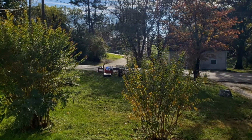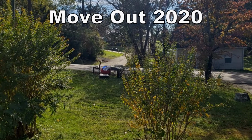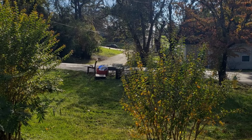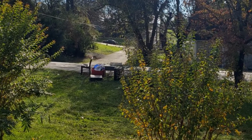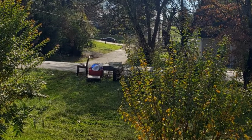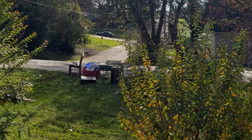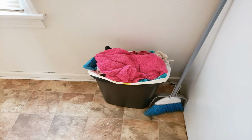In 2020, we got this property back after a year-long lease, and here's the condition. You can see some furniture out at the road. That's just looking at it from the front porch to the road. This is not that unusual, as our city garbage collection will actually pick this up within a few days. Here right inside the house, you can see they left us a mattress and a box spring. The tenant said they didn't have any way to haul that off.